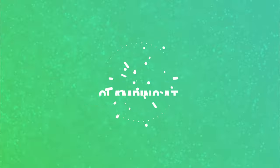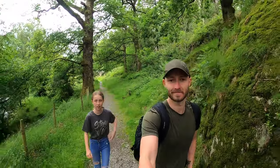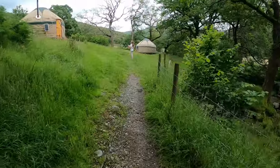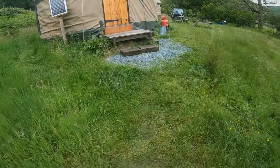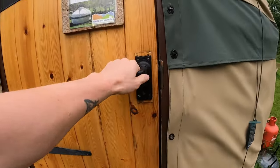For today's video, I wanted to share our glamping experience we had at Inside Out Camping in Seatoller, right in the centre of the Lake District. We paid £150 for a four-night midweek stay in a yurt. The yurt itself was clean and comfortable, had plenty of space.